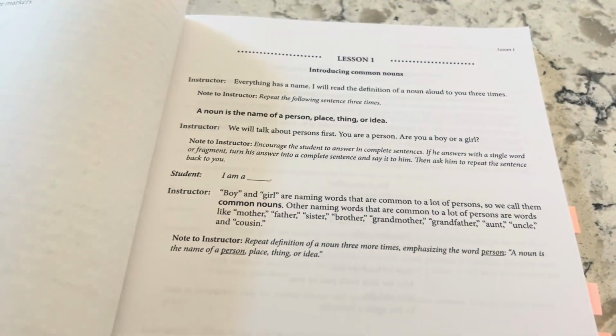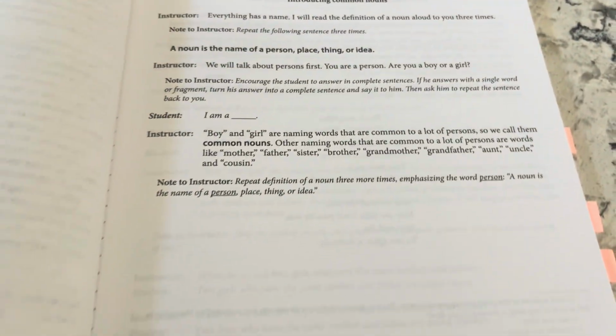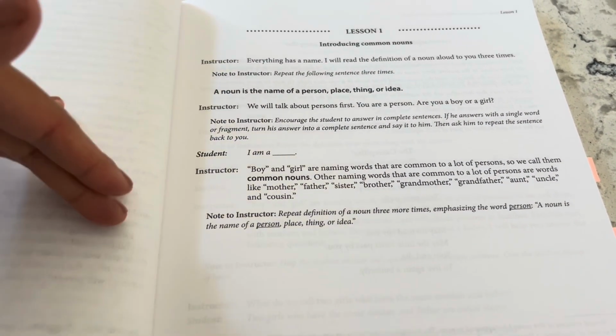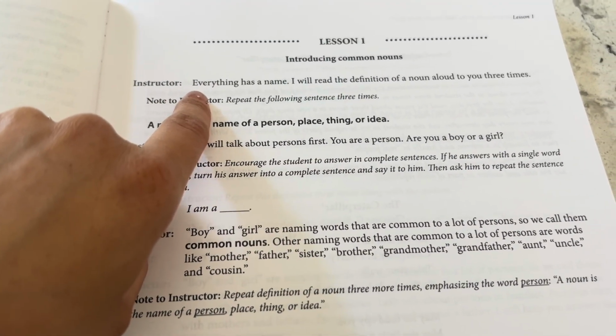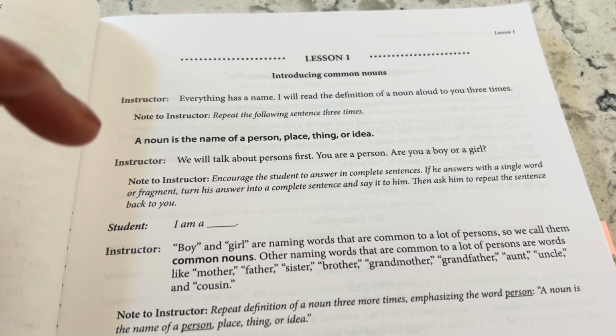So here's lesson 1, just as an example. You'll notice this one is about introducing common nouns, and there's like nothing for them to write. There's no worksheet, anything. It's all just dialogue for the first lesson. So you'll notice, just to show as an example, they'll give you kind of a script and just an idea of what you can say.